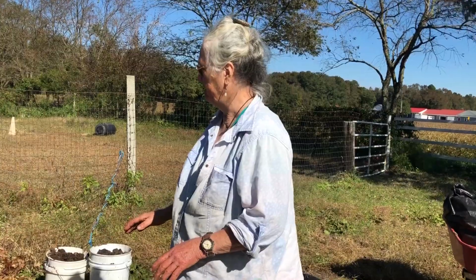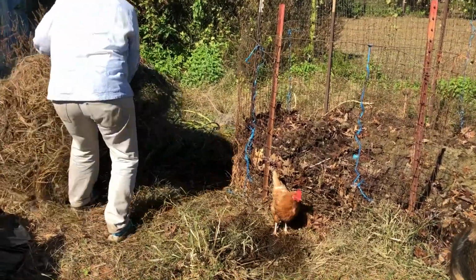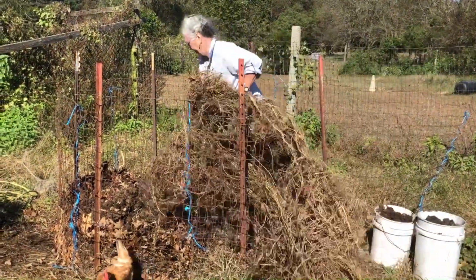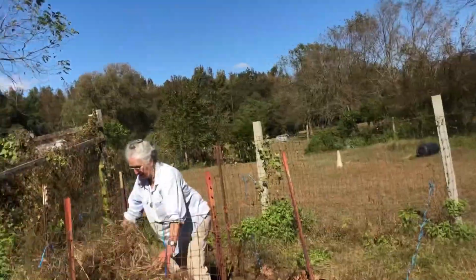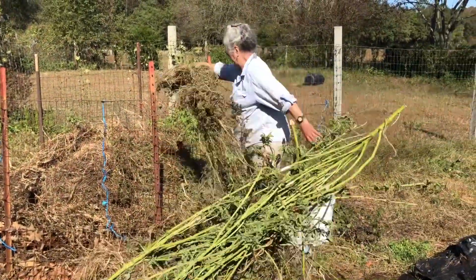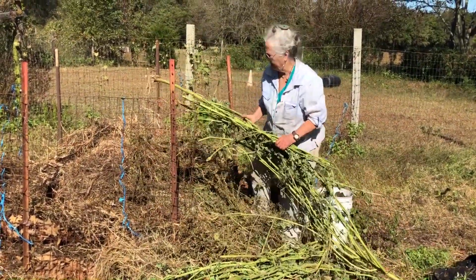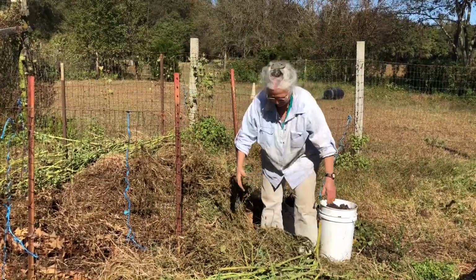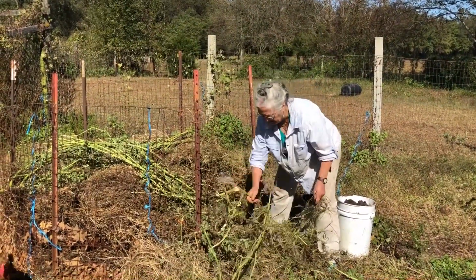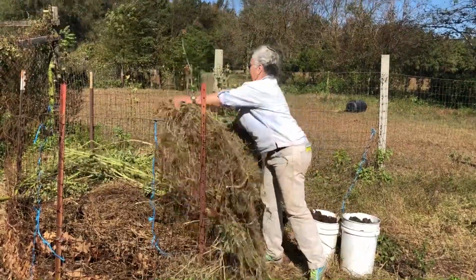Anyway, all right, this is the next step. We're doing the next stage, which is putting more weeds on top. These just came out of the garden. Morning glories. These are wild dagga vines, or stalks. And all these weeds and things will bring air into the pile, so you don't have a dense mess. And that means you won't have to turn it to get air into the pile, because it'll be layered in.